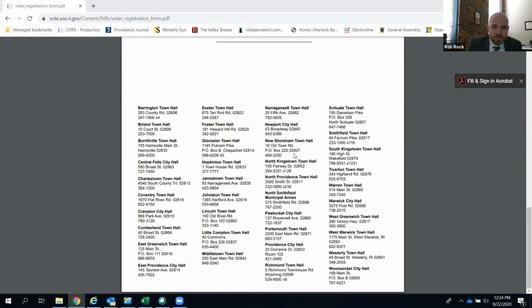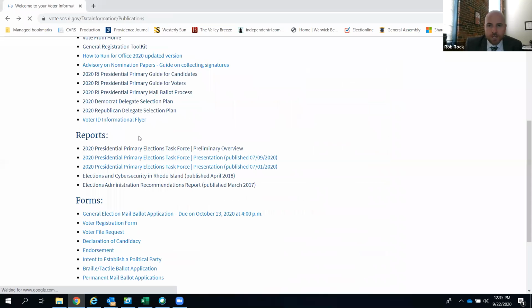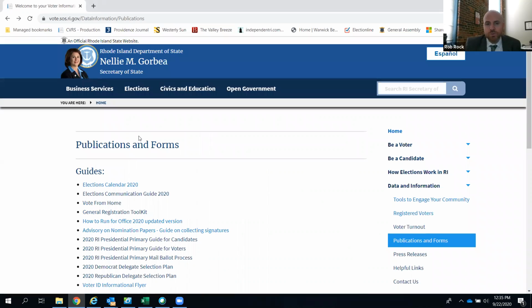So they can call any one of the numbers on this form. Clearly, calling your city or town is the best. They can also call our office, and I'll go back to our website. Our office number is 401-222-2340. We have access to the statewide database, so we could look it up.